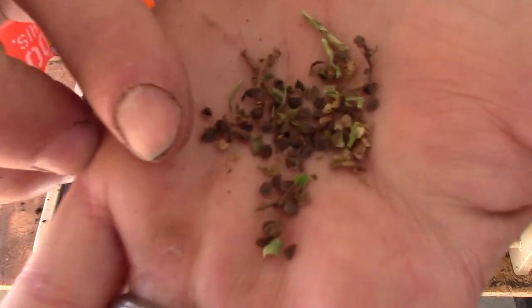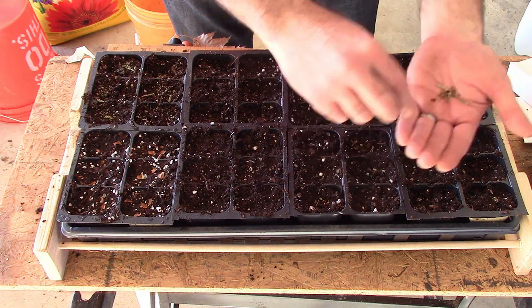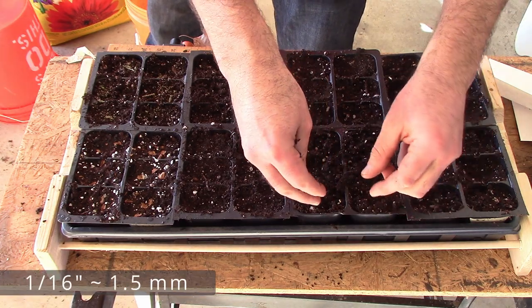But for planting and all that, you just fill a container with moist potting soil, leaving about a 1/2 inch gap to the top. Place a few seeds in the soil, press them in, and lightly cover them with about a 1/16 of an inch of potting soil, which is around 1.5 millimeters.